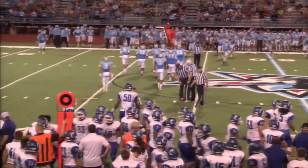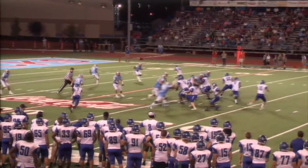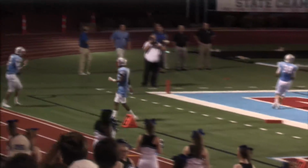So much for just letting the time run out. 1:02 to go. They get a turnover. Zach Hurd in motion. Teague will throw. Pressured. Runs away from it. Parker Teague. Teague. Pushed down inside the 5-yard line.